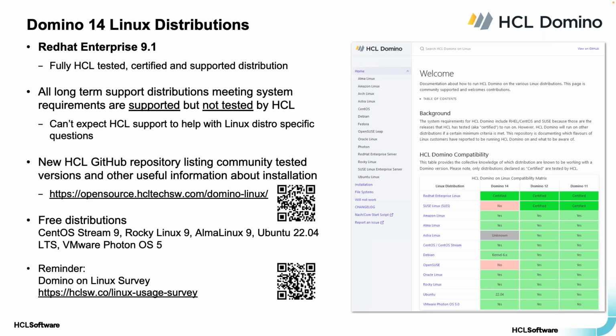However, there are plenty of more Linux distros out there, and you may have your reason to run on one or the other. What we've done is to create an open source repository collecting documentation on which Linux distribution customers have been running Domino on. That does not mean that HCL can answer any specific questions on your Linux distribution of choice, but it will give you some feedback from other customers whether Domino is running successfully or not. And as you can see on the right-hand side, there is a screenshot of this website.